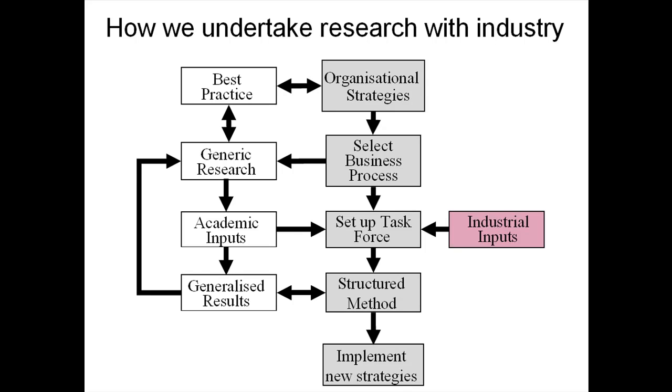Obviously understanding organizational strategy, see how the research we do fits with their overall strategy. Select particular business processes, whether it's, for example, new product introduction, new technology introduction, or material delivery. And then we set up task forces, so joint working. So it's co-creation of knowledge with industry. We think that's a crucial part of the kind of research that we do. We obviously then apply a structured method, systematic approach, rigorous approach to our research, jointly again with industry, and then actually either suggest implementation strategies or actually later on get involved in implementation strategies, either with the companies we worked with in the research or other companies who could benefit from the research creation.